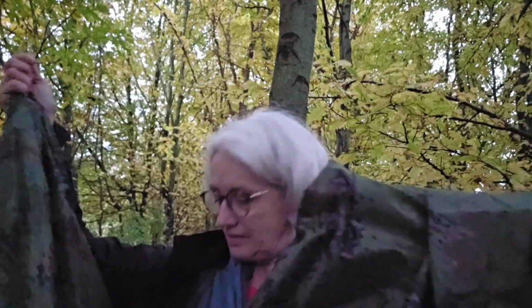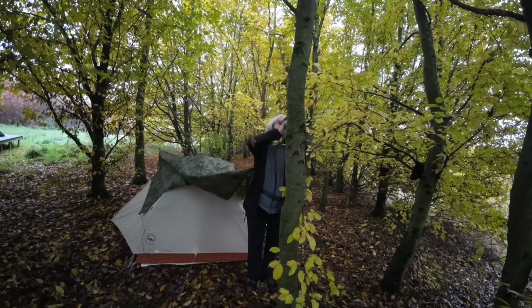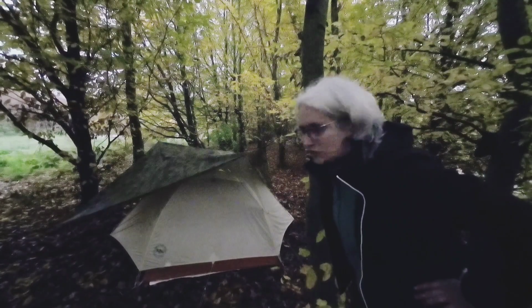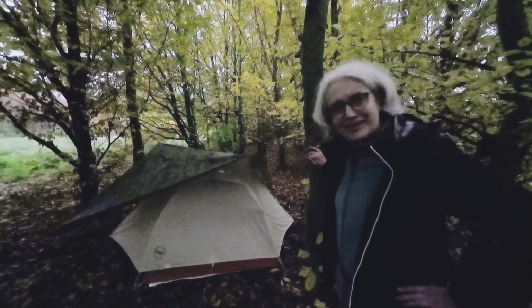I brought this shelter from my hammock with some camouflage. I thought then I'll be blending in a bit better in the forest. Although I think with the fall colors my tent blends in pretty good already. But I'll try to put it on. I'm not sure if this is what I had in mind, but I guess a little bit of extra camouflage.